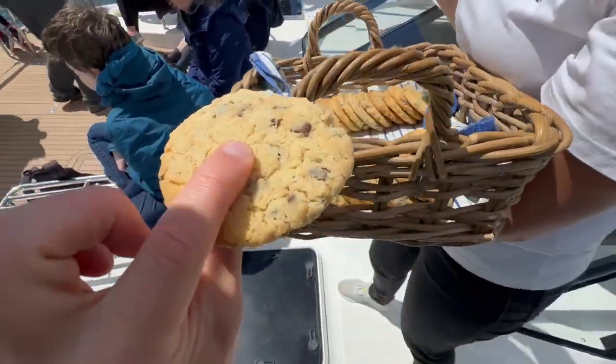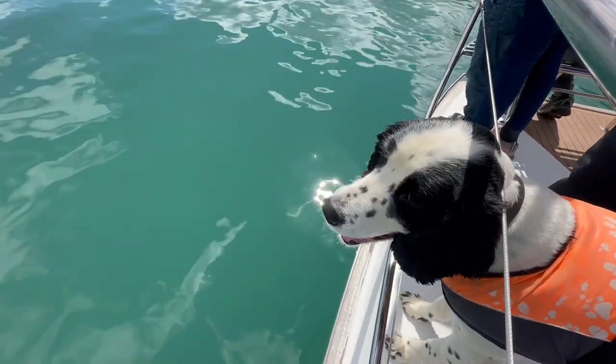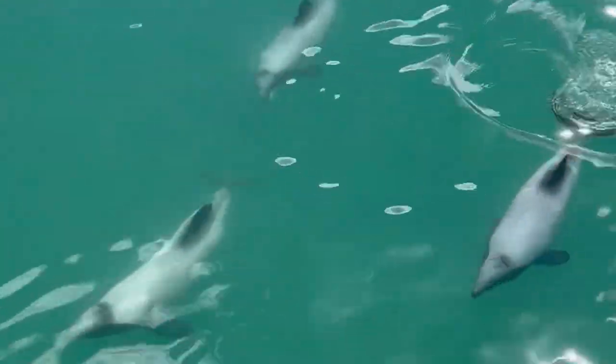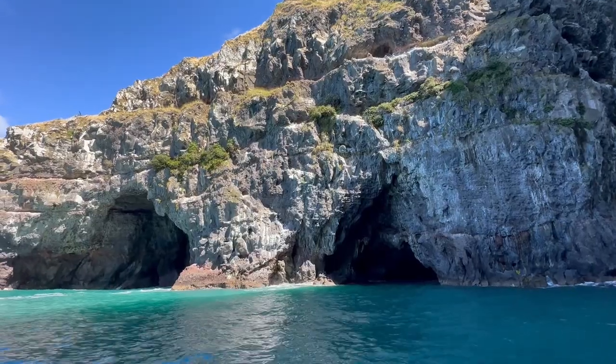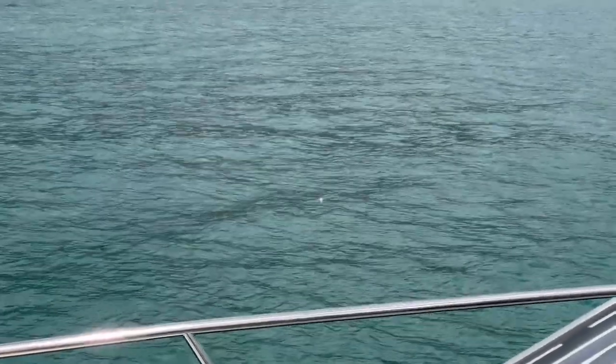The staff was exceptionally nice from start to finish, including Albie, who's an integral part of the crew. He's the dog that speaks dolphin. We saw about 12 dolphins on this tour. We saw epic scenery. We even saw a white-flippered penguin, which apparently is quite a rare sighting.